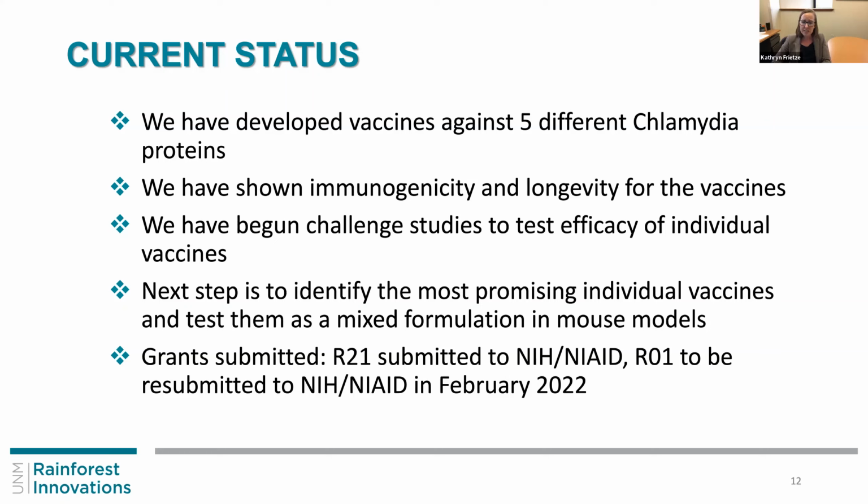In terms of funding that we're pursuing, we have 2 grants right now that we're pursuing to get additional funding to support this. We have an R21 that was just submitted to the NIH, and then an R01 that was previously submitted and received a score, and we will resubmit that in February 2022.